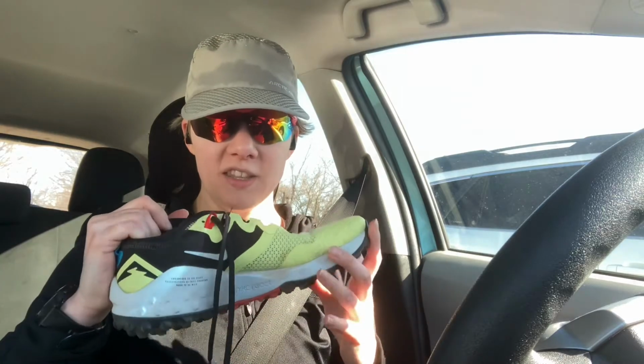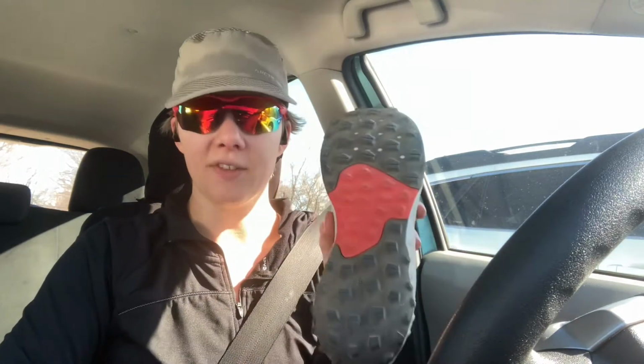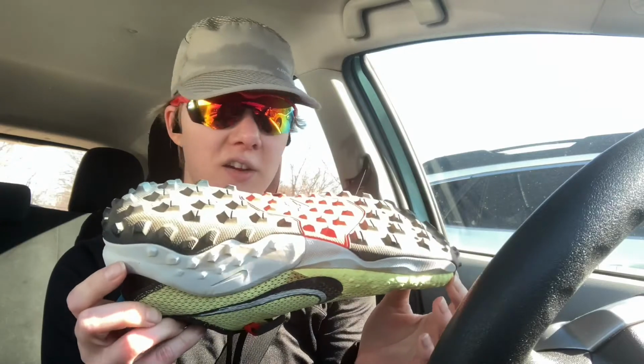I had good sensation under my feet in these shoes. I was surprised by that because it does have a full rubber outsole and fairly aggressive looking lugs. I want to say they're probably 4 millimeter, I'm just guessing off the top of my head. I know it's an 8 millimeter drop on the shoe.